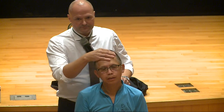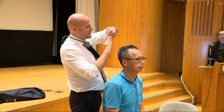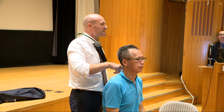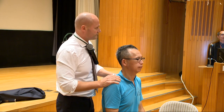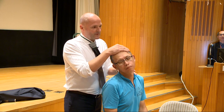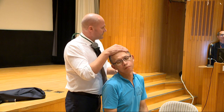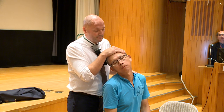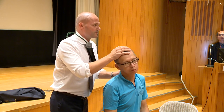Okay. So by compressing his lower cervical spine and actually impacting his facet joints, it reproduces the tension or pain in his levator scapula. So pressing on the facet joints of the lower cervical spine produces his pain. We do the same to the other side. The same on the other side. Any pain there? No. No.